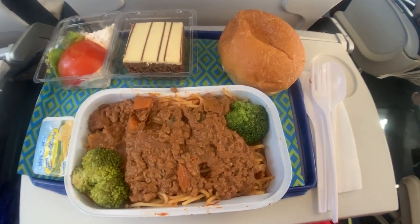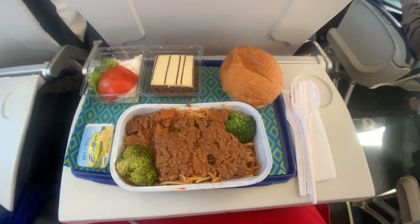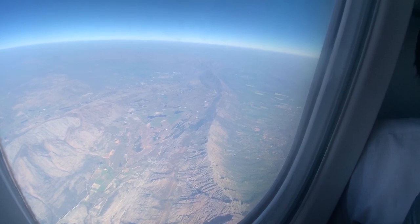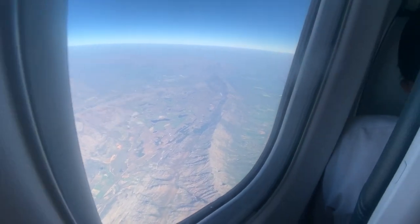This is lunch today on our way to Cape Town on RwandAir. To Cape Town.